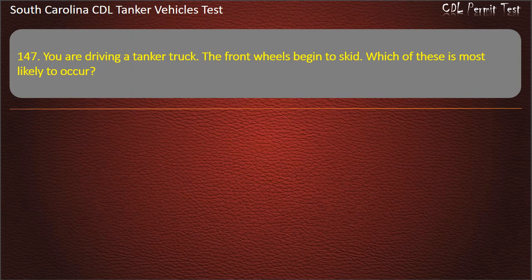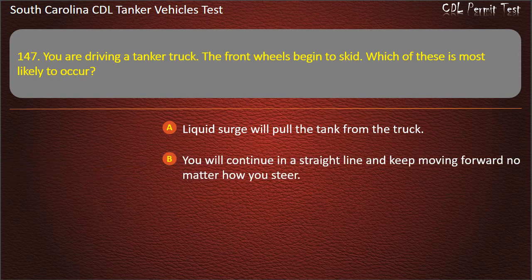Question 147. You are driving a tanker truck. The front wheels begin to skid. Which of these is most likely to occur? Liquid surge will pull the tank from the truck. You will continue in a straight line and keep moving forward no matter how you steer. The truck will roll over. Answer: you will continue in a straight line and keep moving forward no matter how you steer.